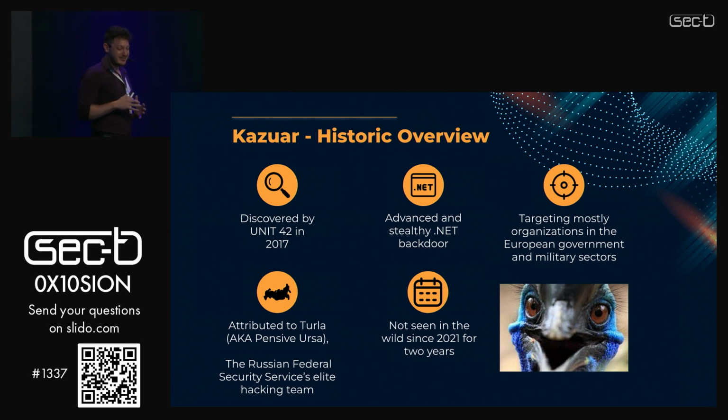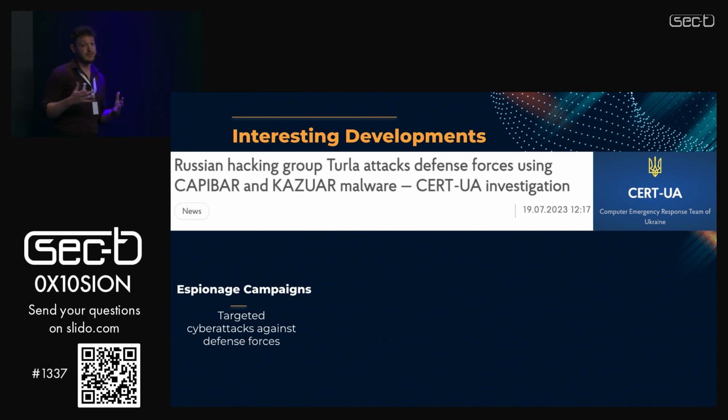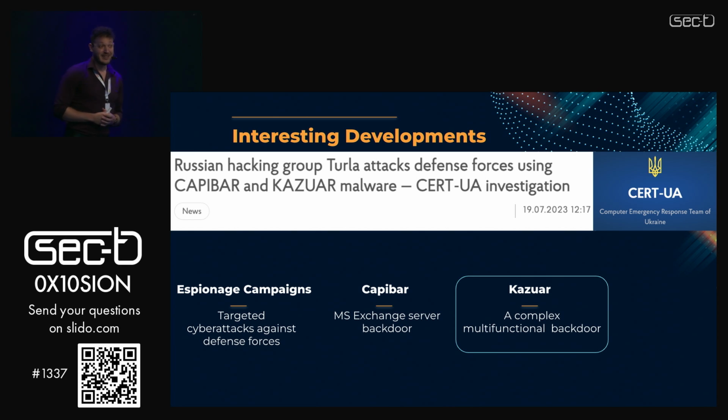Now, our story begins in July of 2023. The Ukrainian CERT published a report that described targeted attacks against defense forces for the purpose of espionage. In this report, they described the use of 2 main malware. The first one is named Capybara, which is an Exchange server backdoor. And the second one is a new variant of Kazuar. As you have already realized, today we are talking about the latter. And in this report, they attributed those attacks to be the work of Turla.